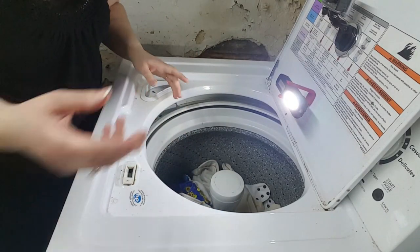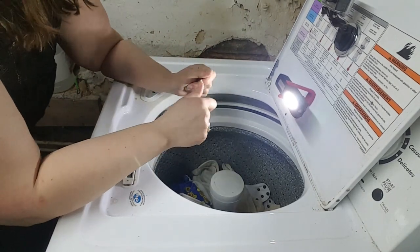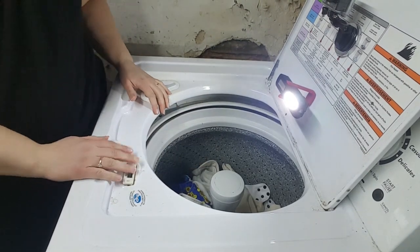So, in go the dirty diapers. Of course, it isn't just the diapers for this experiment that I'm using. I have nighttime diapers and a few other things in there as well. So, here we go.